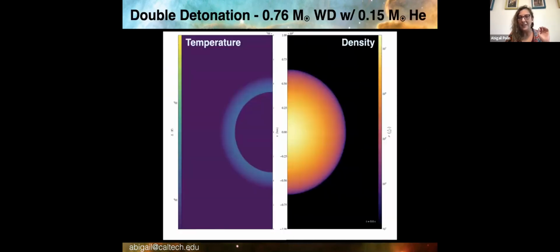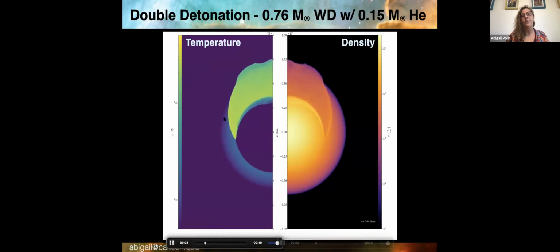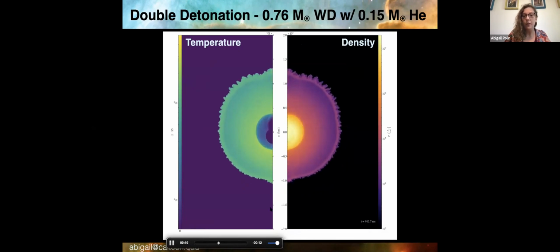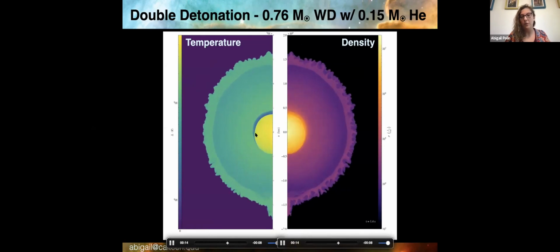So I have a preliminary 2D movie. You've seen a couple of these today of what this looks like for a lot of helium on the surface because it's easier to visualize. But here's that initial helium ignition. You can see it burning around the white dwarf, and you can see most easily in this temperature profile the shock front traveling towards the core of the carbon oxygen white dwarf. Where that converges, you get the thermonuclear runaway.